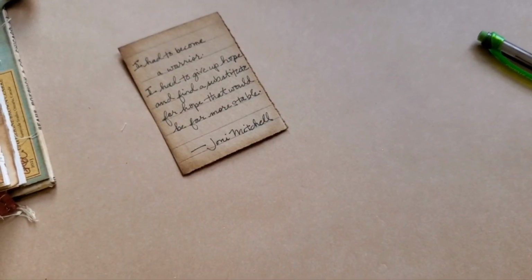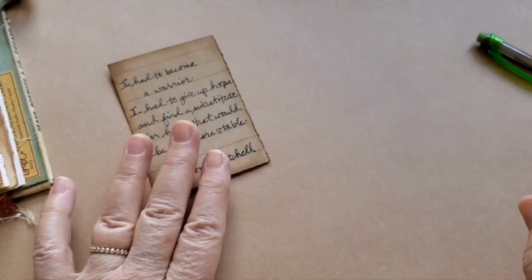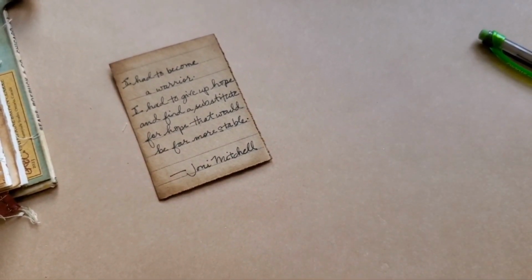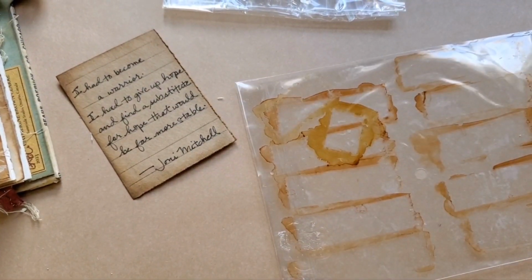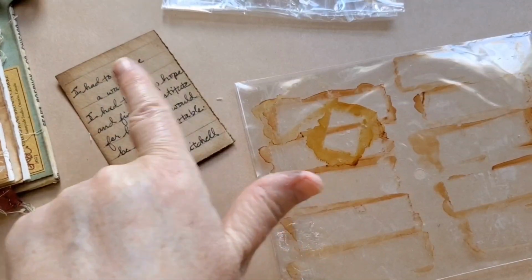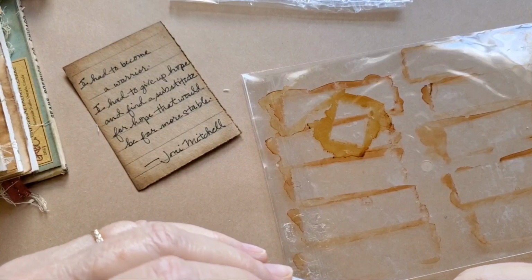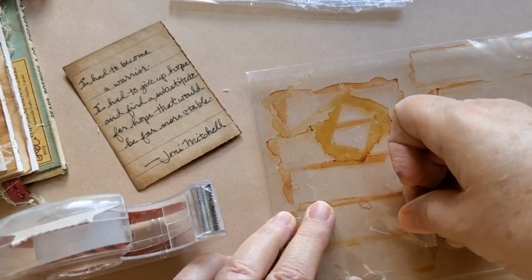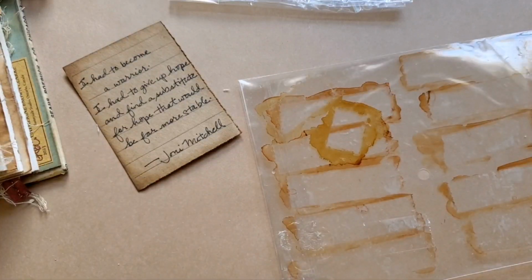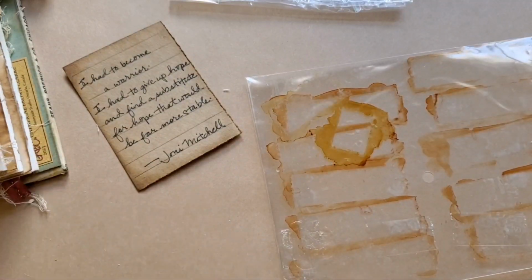Now, I want a little bit of faux cellophane tape. Plastic. That will give time for this to dry so I can erase my pencil lines. I just want a couple of small pieces. So now I need to remember where I put them. I don't push them down too hard because I want to be able to remove them a little easier.